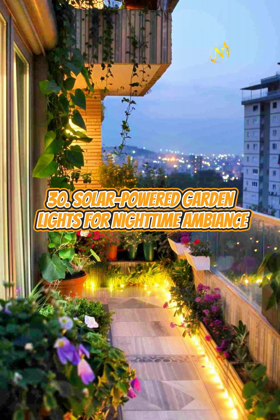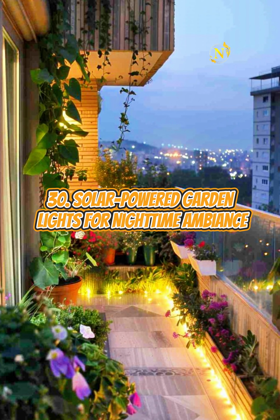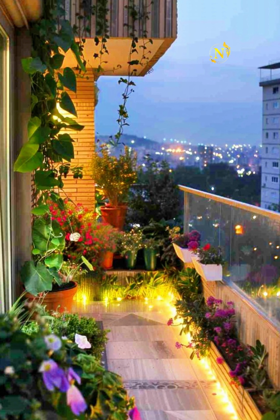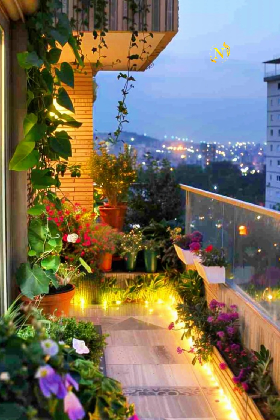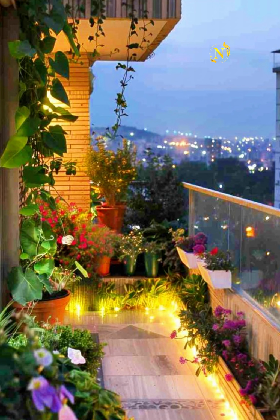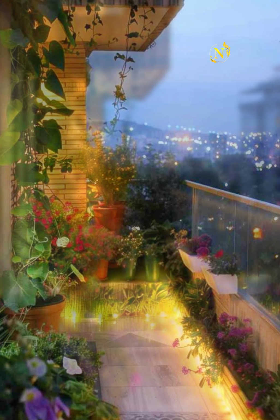30. Solar-powered garden lights for nighttime ambience. As dusk falls, this balcony is softly transformed by the glow of solar-powered garden lights. These eco-friendly illuminations cast a gentle radiance over the greenery, highlighting leaves and flowers with a warm, fairy-tale luminescence perfect for enjoying the evening air.